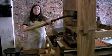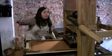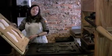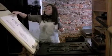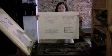Printing would normally be a 2-person operation at least. You'd have one person inking the press while the other person is setting the paper. You had to work together well, and you had to work quickly because you were expected to get one sheet out in 15 seconds. And the average printing press was expected to get out about 1,000 pages a day.